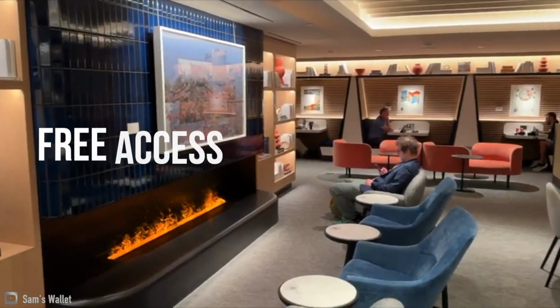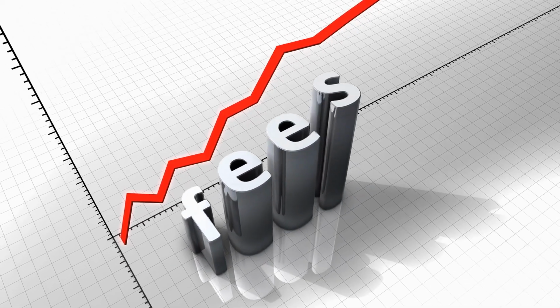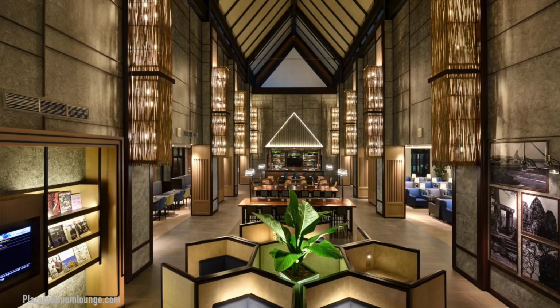So just 2 weeks before our trip, we quickly found out how to get free access to airport lounges around the world. And there are a few Canadian credit cards that can do that. And these credit cards don't require you to have an extraordinarily high income or pay a crazy $500 in annual fees. In case you're not familiar with the world of airport lounges, here's a quick overview.